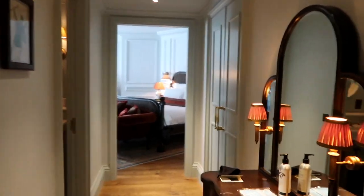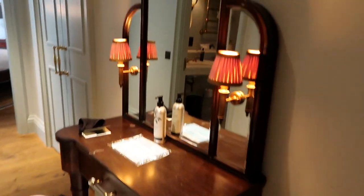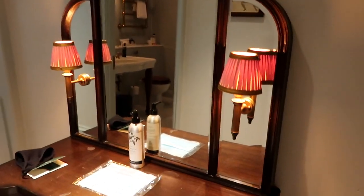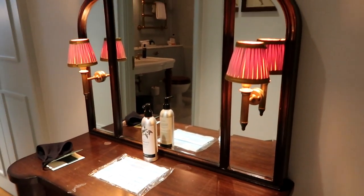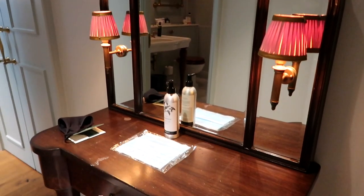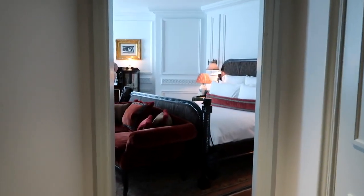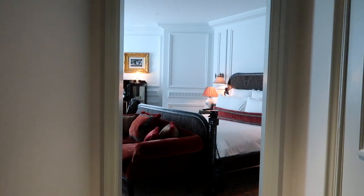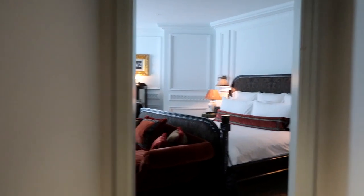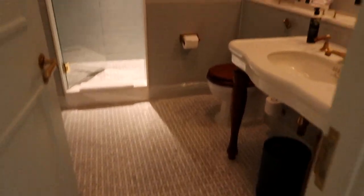So you walk in, the door's just behind me, and there's this little station here, which has a chair, kind of like a little vanity area. And they've got some Cowshed sanitizer. This whole hotel is linked with Cowshed. They have a Cowshed spa here and all Cowshed products. And then just here is a really big cupboard. That's the main room area, which I'm going to show you in a minute, because there's an amazing feature in there, which I cannot wait to dive into. But just on the right here is the bathroom. Absolutely gorgeous.